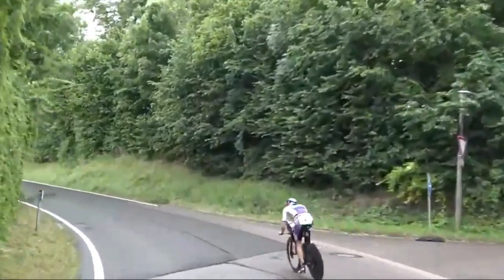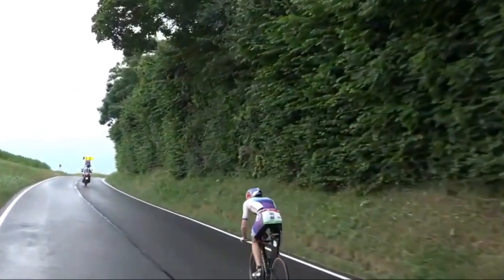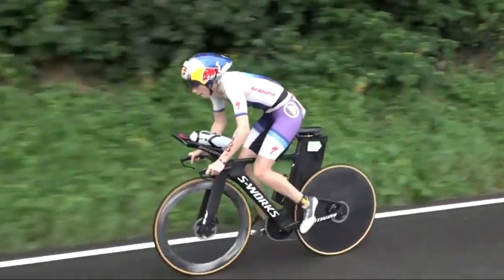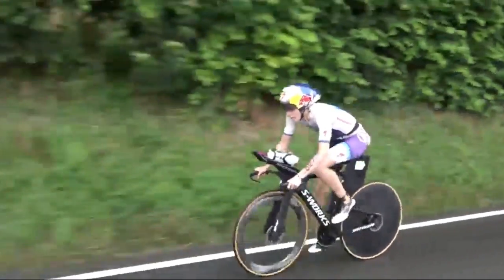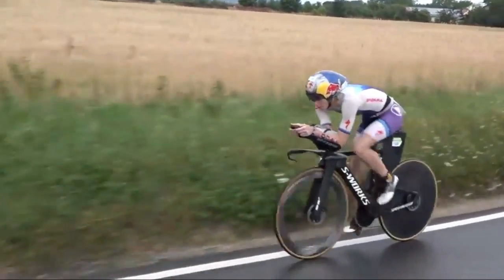And then of course, on top of that, you've got quite a technical course with all the different turns and corners through the villages. So on paper, it's actually not a fast course, but typical for Germany, the roads are super quick. There's a very, very fast surface.